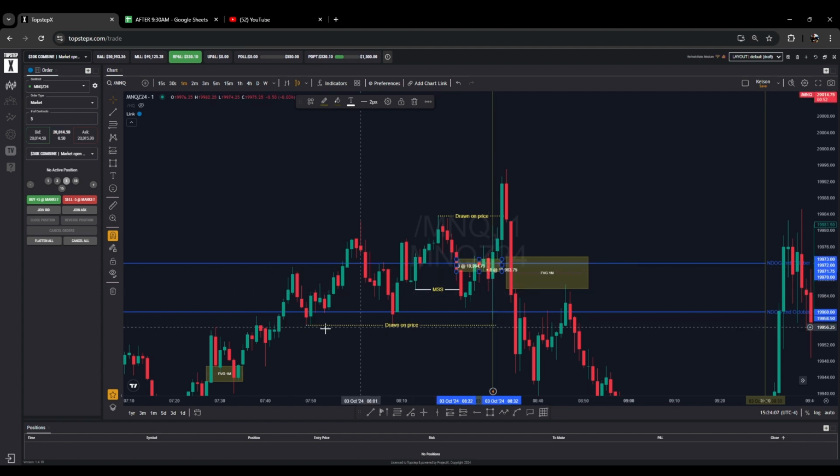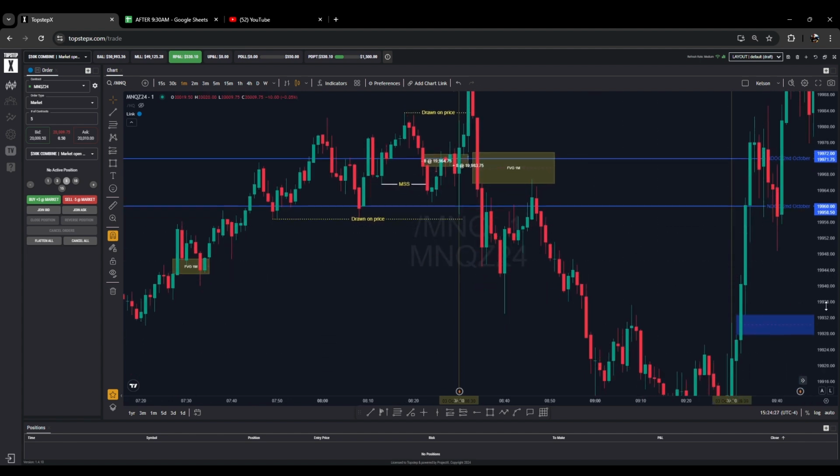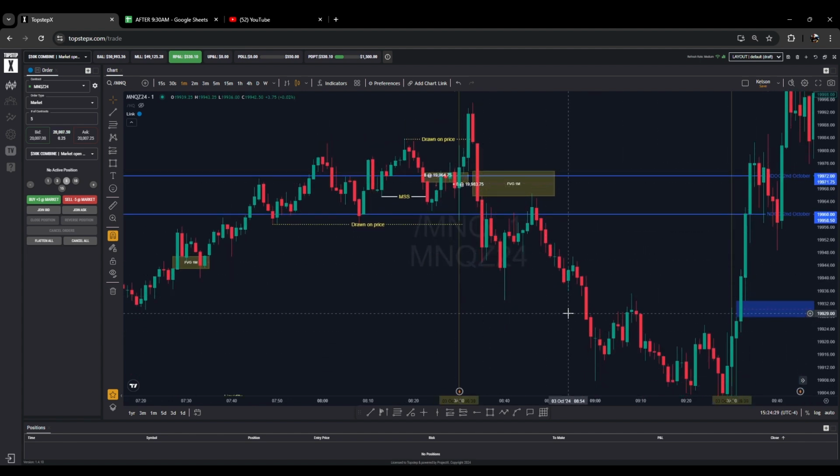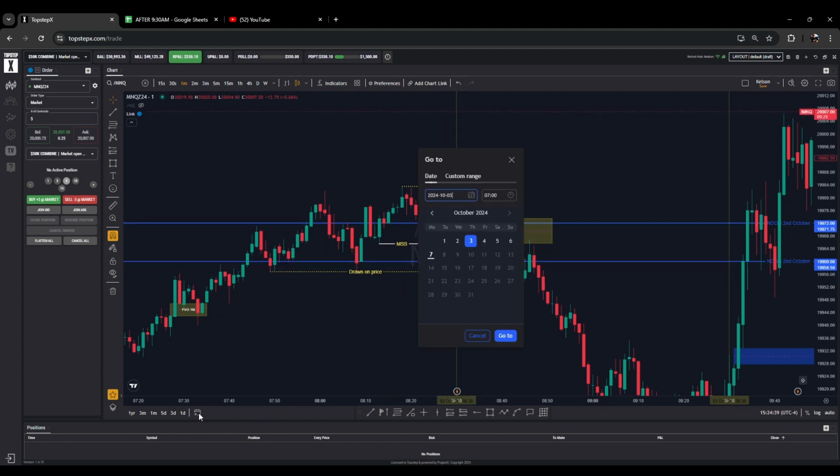It pushed down. Did not take out our relative equal lows or the draw on liquidity at news, and then it just displaced up, taking out these relative equal highs, and then displaced down, giving us the next market structure shift right here with a fair value gap entry here. But I did not take that trade, guys. If I had taken that trade, we would have gotten a nice profit on that day, but I didn't take the trade because I think I took a loss here, so I was hesitant to go back into the market after this. So let's go to Friday, which was NFP Friday.